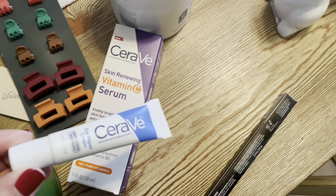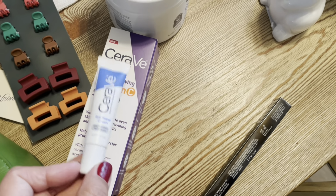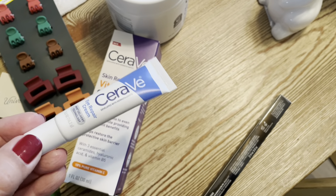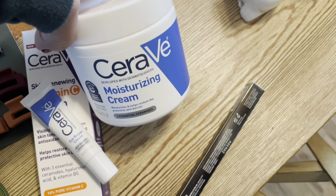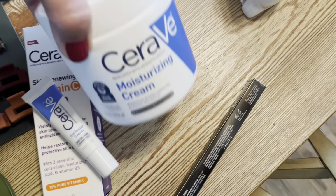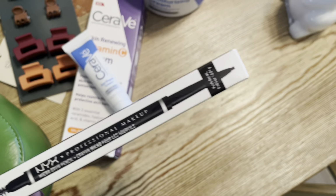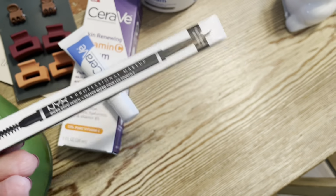And then this is for puffiness and dark circles. I already started this last night. I haven't used this one yet. I'm gonna start using this today, but this one says morning and night. And then I'm just gonna use this to moisturize at night. I do have an SPF moisturizer I use during the day, but this I'm just gonna use at night. And then I bought an eyebrow pencil because mine ran out.